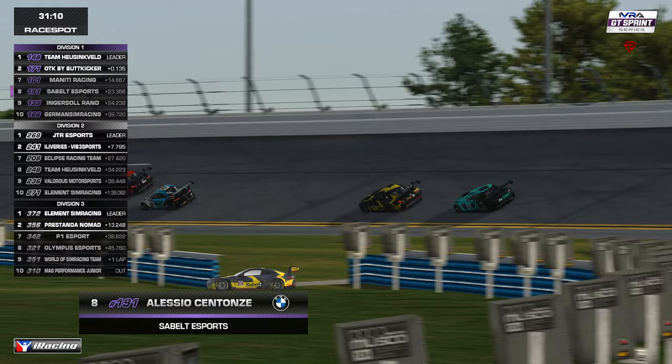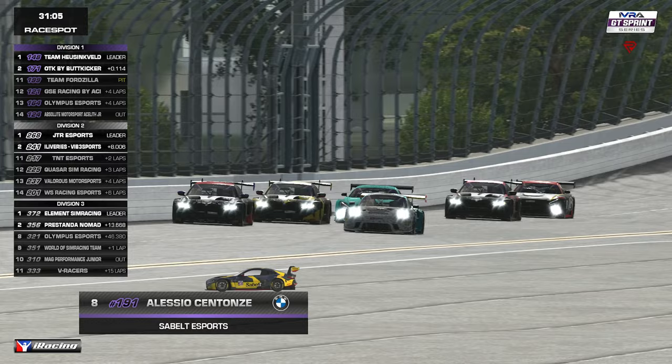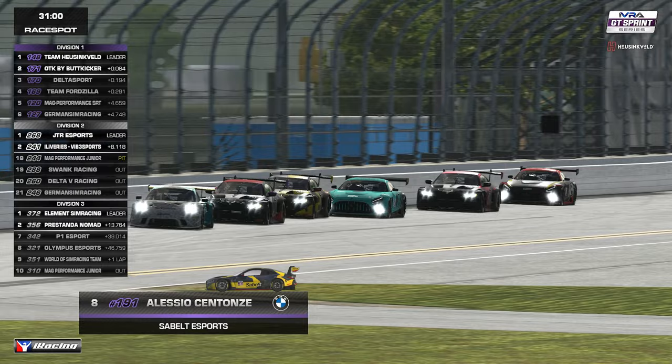As we can see on our tower as well, they still have about 13 and a half seconds of a gap to second place. So the good thing is they're under no pressure whatsoever, still are going to take over the lead of the pack.